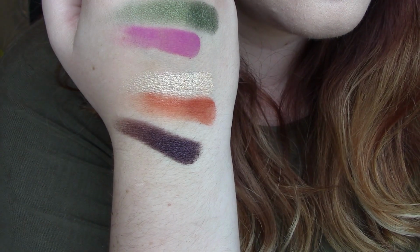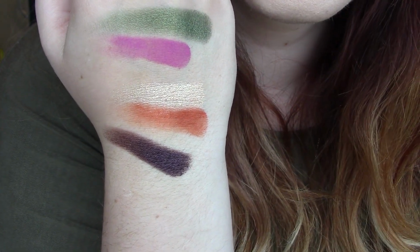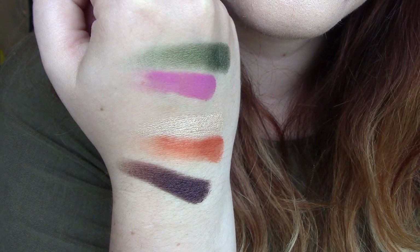That shade is everything. I'm definitely gonna be doing a V-Vibes events using this, hopefully very soon. So if you guys are interested in that, stay tuned for that. But I just could not believe how beautifully, gorgeously pigmented these shadows were for that price. Like, that blew my mind.